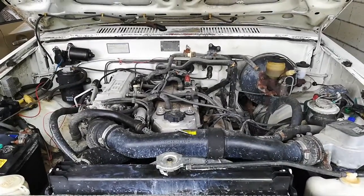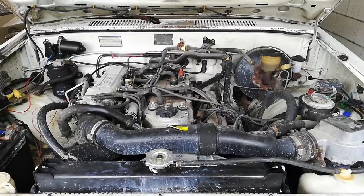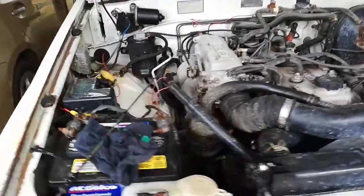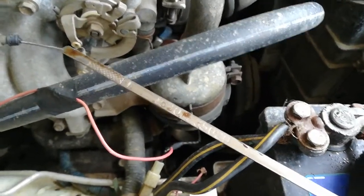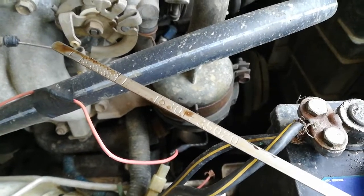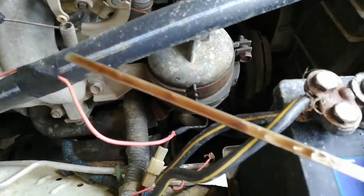I've got the engine running right now, and I'm starting to try to diagnose some of the things that need to be repaired or improved on it. I just wanted to show you guys the dipstick and see if I can get any tips on what the oil condition may or may not look like. Ran the engine for a few minutes, pulled the dipstick out, wiped it off, put it back in. And this is what I'm looking at.